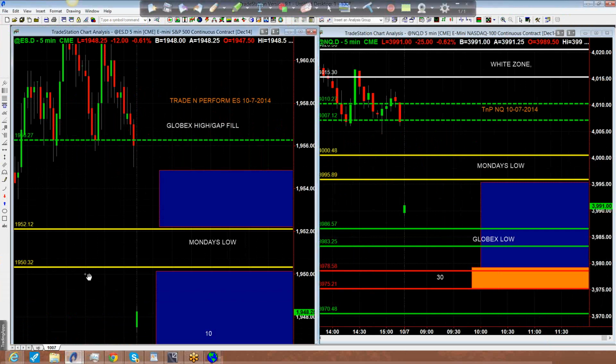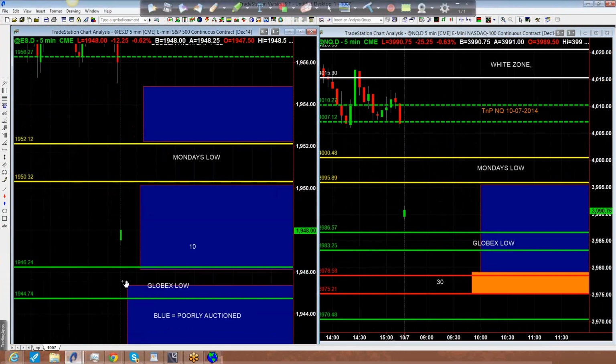And they're off, and we're obviously open above Globex high, above Globex low, and below Monday's low. And then tick is at negative 1,141.